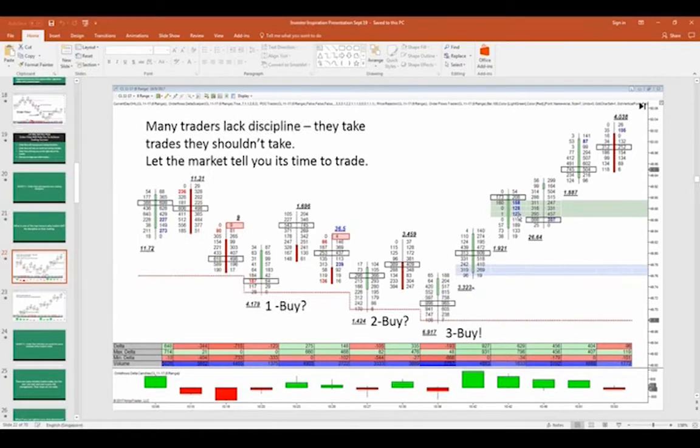Then in the next bar, you've got what's called a stacked imbalance, which is three buying imbalances stacked on top of each other, which is also a bullish sign. So you have the market telling you, hey, now's the time to buy. You have signs in the delta that aggressive buying is coming in, and signs with the imbalances that aggressive buying is coming in.